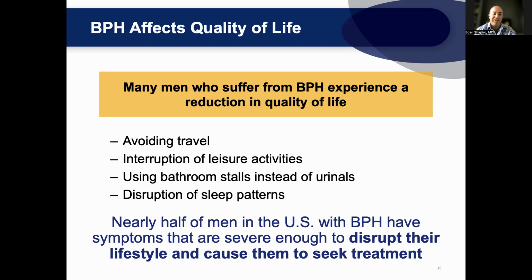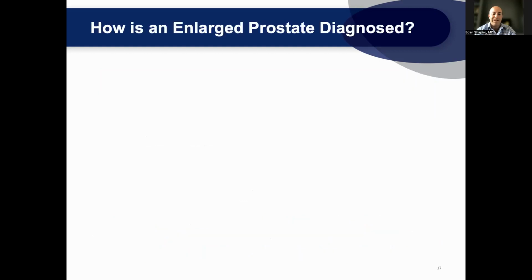And again, unfortunately, nearly half of men who have symptoms that are severe enough do have lifestyle changes. So we talked about the symptoms. Now let's talk about how this is diagnosed.